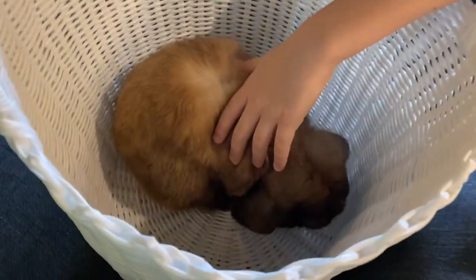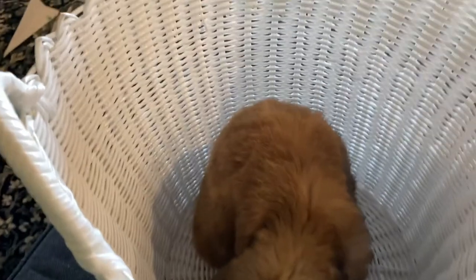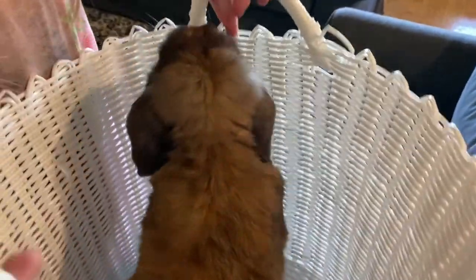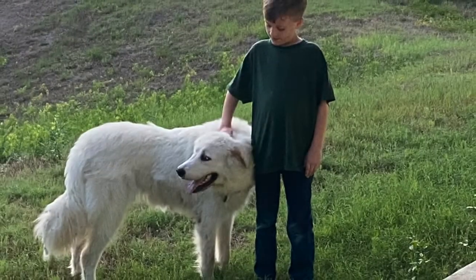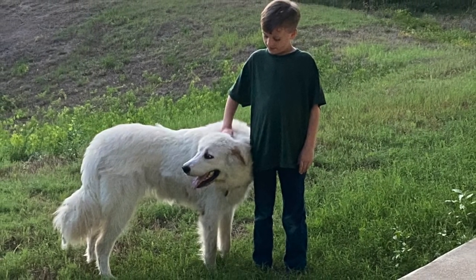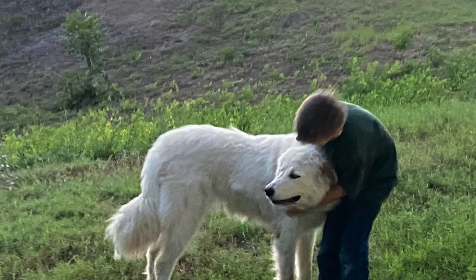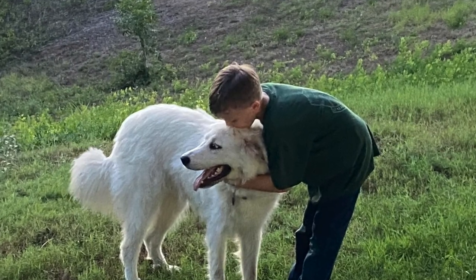This cute little fluff ball in this wicker basket is Flopsy, my daughter's bunny. And we have a lot of fun with Flopsy. Sometimes Flopsy is brought inside and put in baskets and just given attention, and then he goes back outside to his little area that we have set up for him outside. This is our livestock guardian dog, and she is so sweet, and my son really enjoys playing with her.